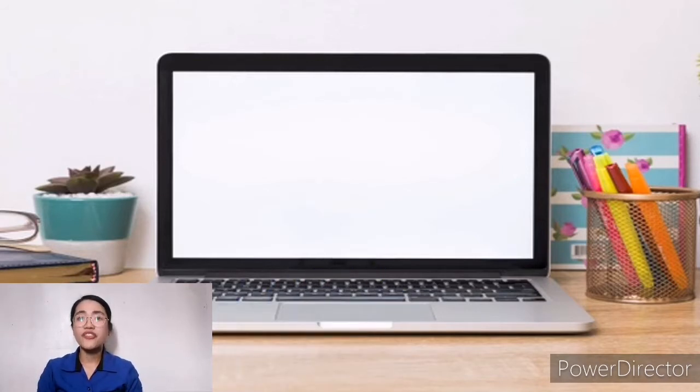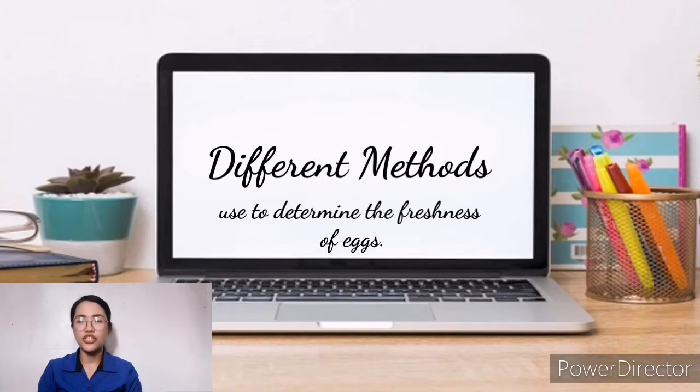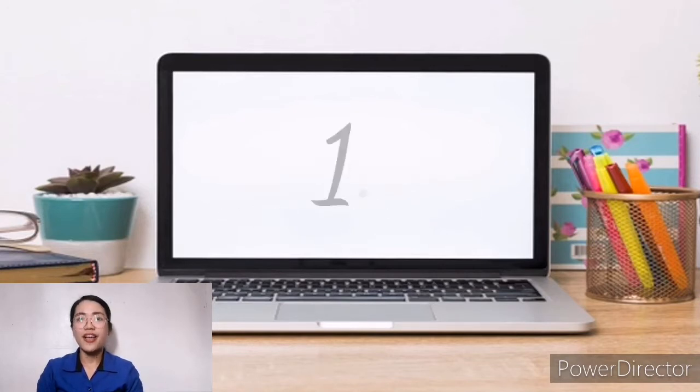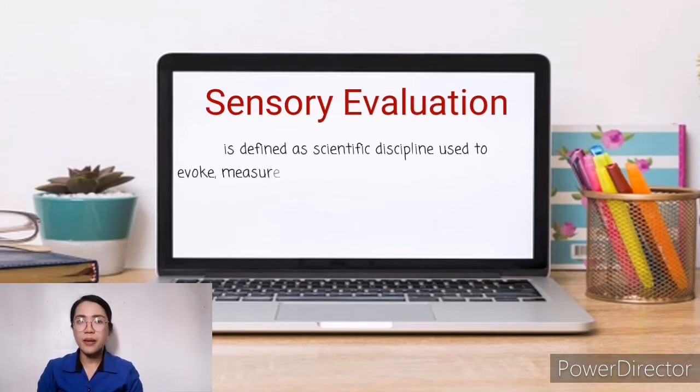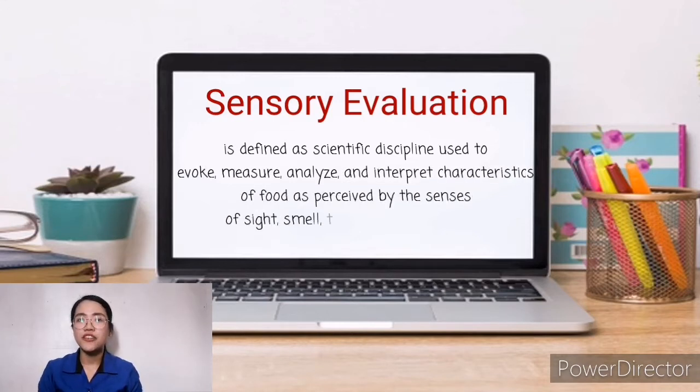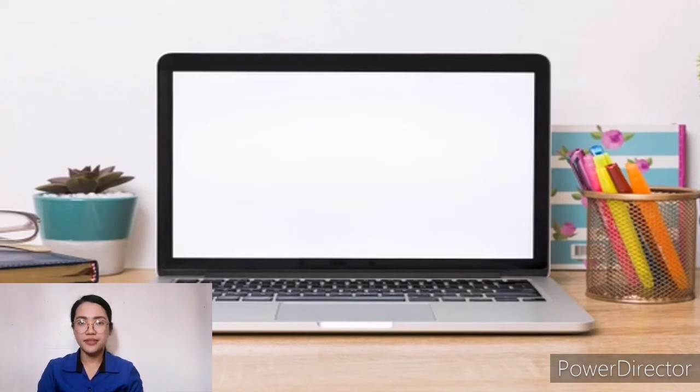I am going to teach you different methods used to determine the freshness of eggs. Let's start with number 1. Sensory evaluation. Sensory evaluation is defined as the scientific discipline used to evoke, measure, analyze, and interpret characteristics of food as perceived by the senses of sight, smell, taste, touch, and hearing. This method is done by checking its appearance. When testing eggs' freshness with this method, these are the characteristics to look for.